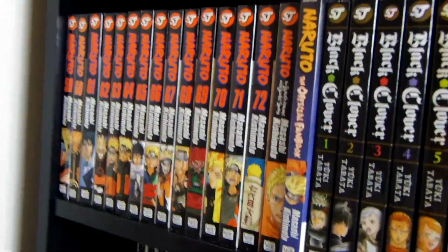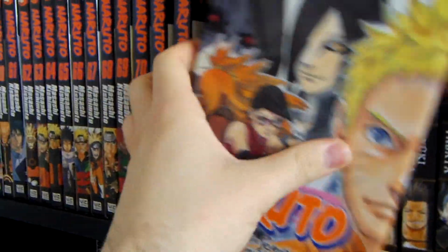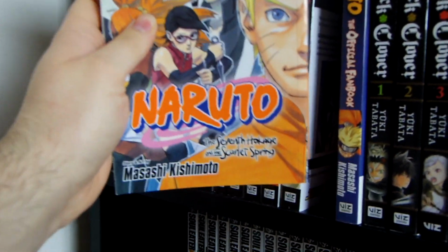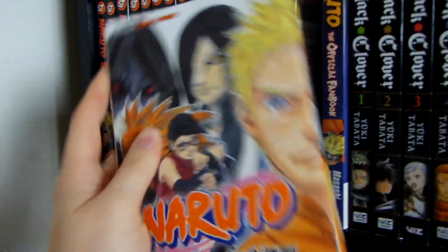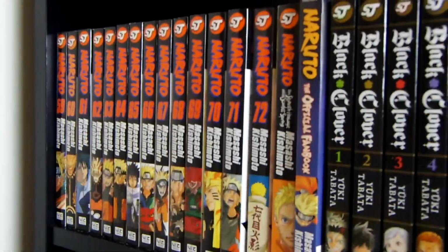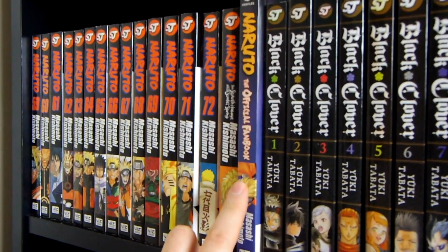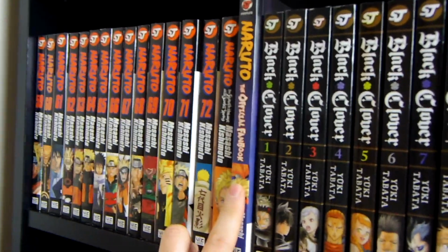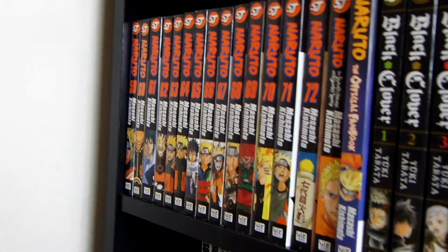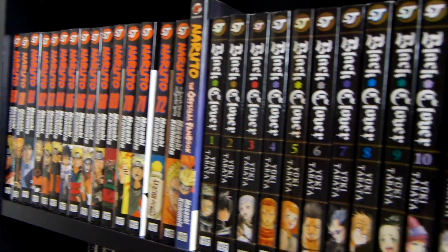Little fun fact. So down here next to volume 72 of Naruto, I have this, which was an epilogue volume of Naruto called 7th Hokage and Scarlet Spring. It's a fun little wrap up, but it ties into the Boruto storyline, which I don't really care for. And then an official fan book, which was the 3rd manga I ever bought, so I bought this with the other 2 volumes of Naruto. So I'll always love Naruto. Even though it's flawed towards the end, it's still a great story, and I think everyone should read it.